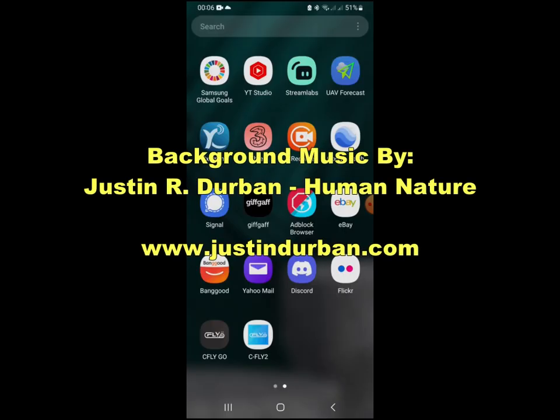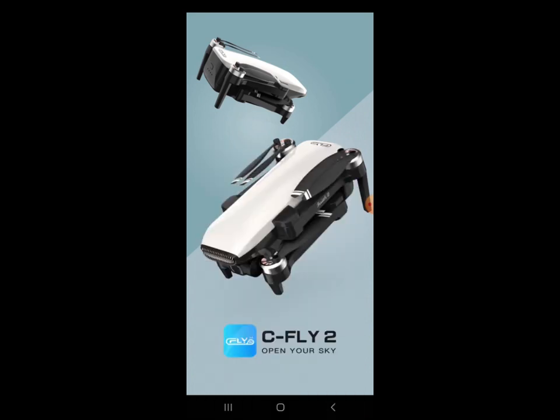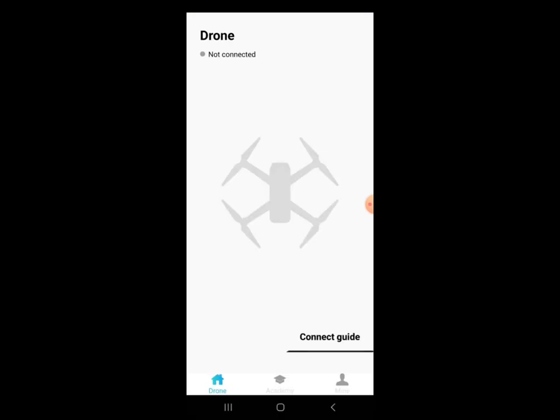Today I installed the CFLY2 app because I was curious to see if the CFLY2 app actually supports my CFLY Faith Mini, and according to this it doesn't.